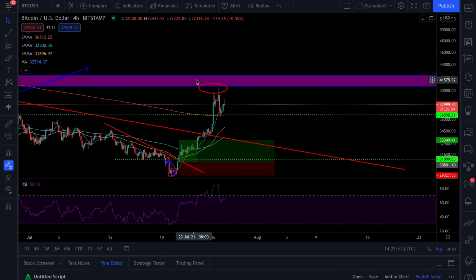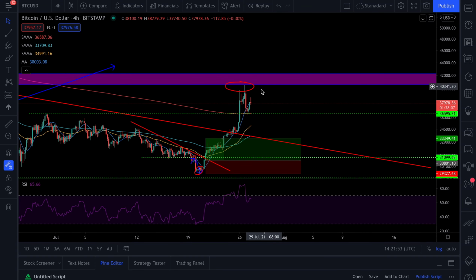So we saw one rejection, two rejections, and then obviously this is where a lot of traders would have started looking to sell. Of course, they would have had their stop loss definitely taken out, and let's just have a look. They definitely would have had their stop loss taken out of this area, because that is a 7% spike from obviously this level here. Now, obviously I can't blame them for selling.